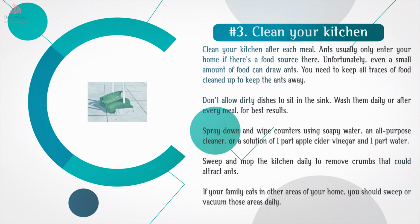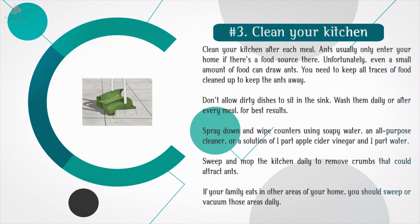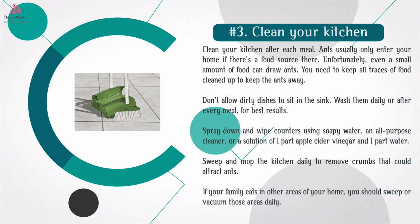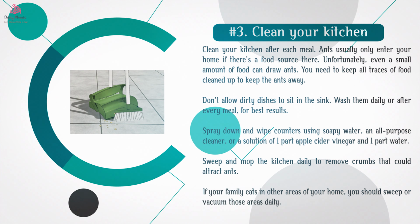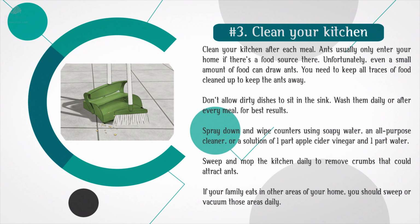Number 3. Clean your kitchen. Clean your kitchen after each meal. Ants usually only enter your home if there's a food source there. Unfortunately, even a small amount of food can draw ants. You need to keep all traces of food cleaned up to keep the ants away.